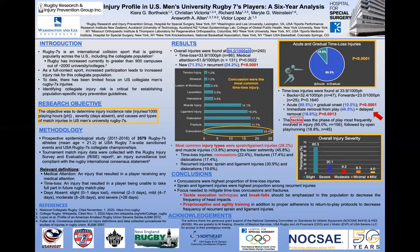Proper head positioning with the head up and facing the ball carrier could aid in the reduction of concussion incidence. Furthermore, proprioceptive and agility training alongside adherence to proper return to play protocols may help reduce the incidence of recurrent injuries in the lower extremities.